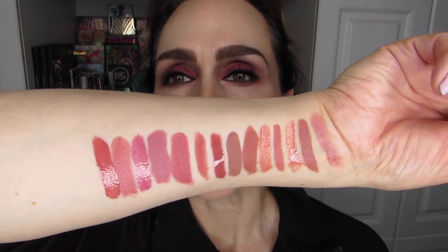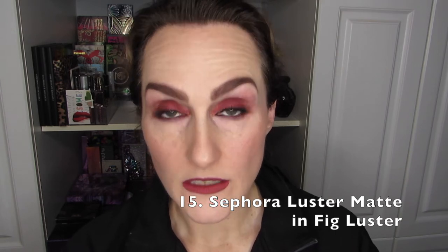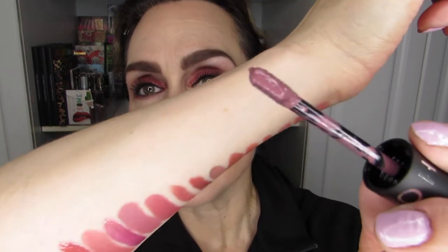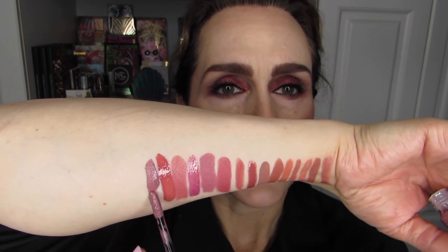There we go, Supermom. So these are all, again, so different from each other. And they're all nude. So nude is a big category. This is a beautiful one here called Fig Luster from Sephora, and it's a luster matte in their long wear lip color category. And it's very mauve, and this is absolutely in my preferred shade.